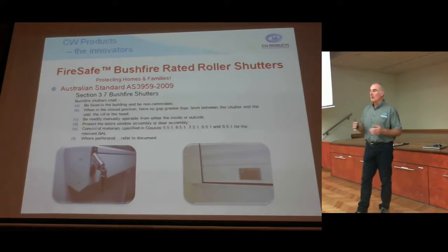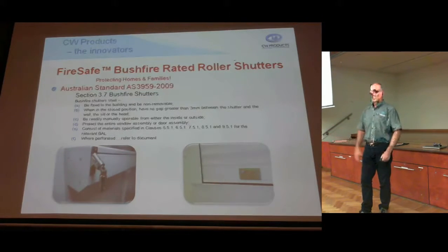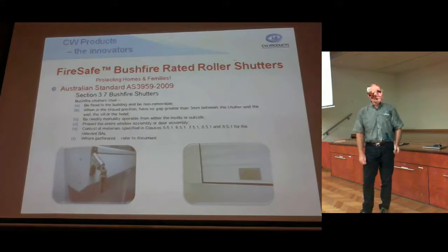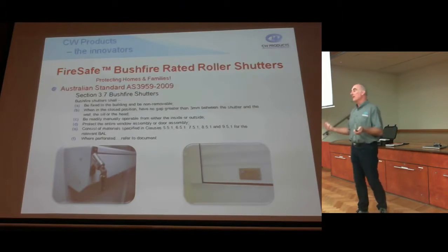So with 240 volt power, we all know that electricity is the first thing that goes in the event of, or the likely event of, a bushfire. So you might get up at 7 o'clock in the morning and find you've got no electricity if you live in the bushfire area, because the authorities have already turned the power off. Okay, so in that event, you then do need either a manual override system for your 240 volt electric roller shutters, or you need to have manual roller shutters.